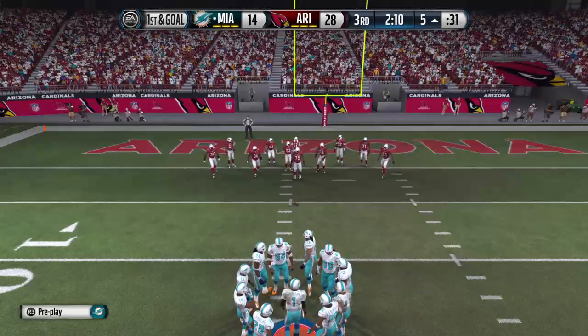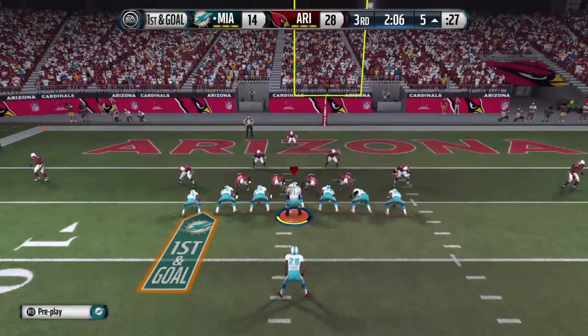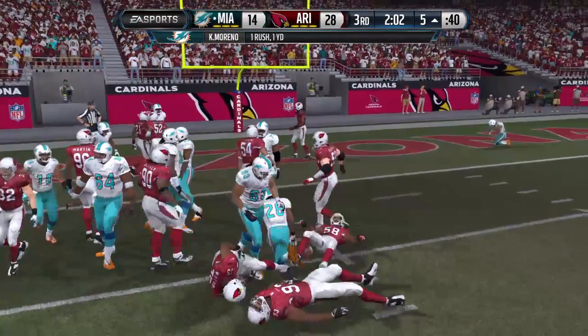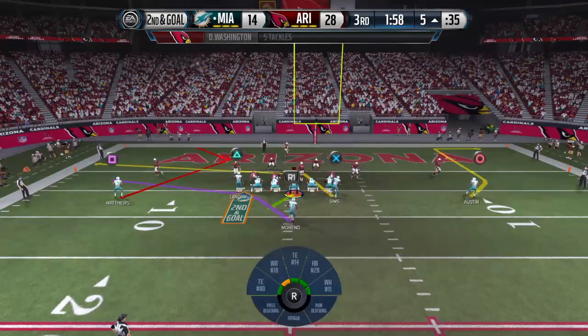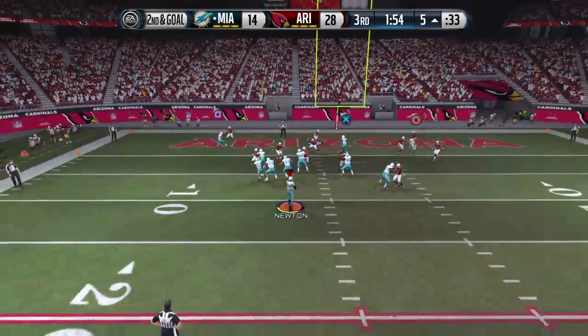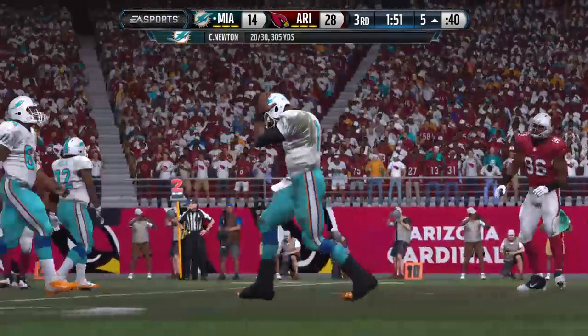They face first down. Offense lines up here. Moreno's got the handoff. And Washington's in on the tackle. Second down play coming up. 2 minutes remaining in the third quarter. Second and goal from the 5. Keeps it here. Oh, and almost picked off that time.